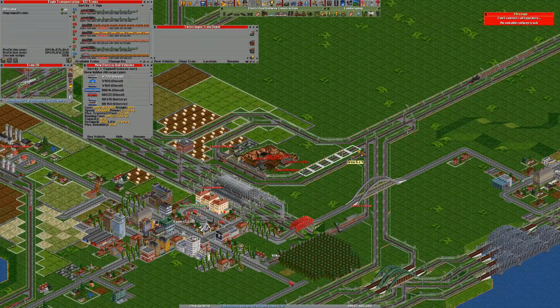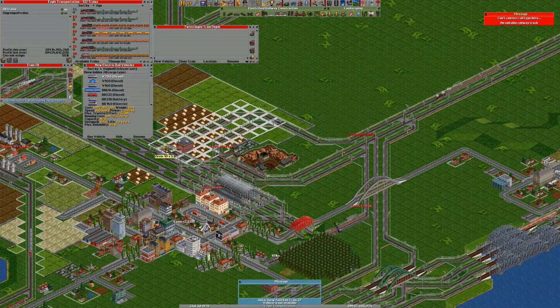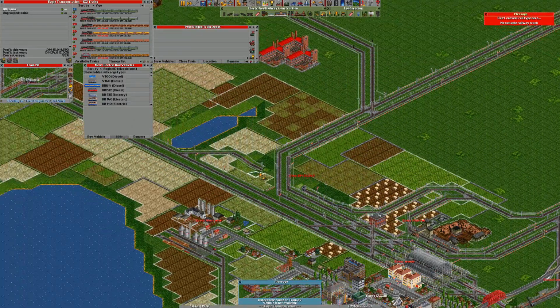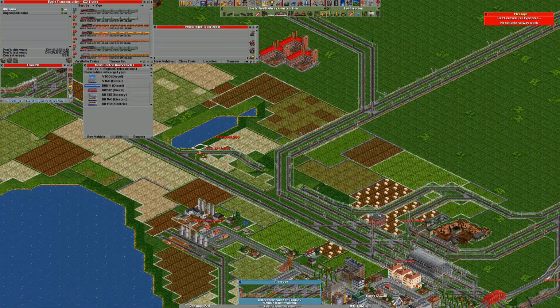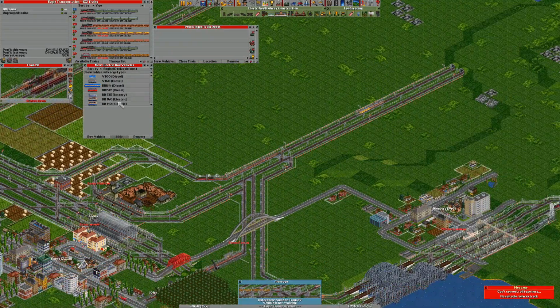Why have I not electrified this junction completely? I don't know. Oh goody, that freight line goes further than I expected. That is why, because it doesn't actually go anywhere. Oh well, it's electrified now. We're going to just live with it.